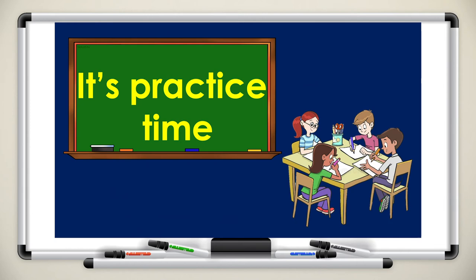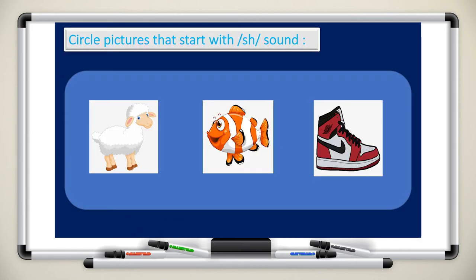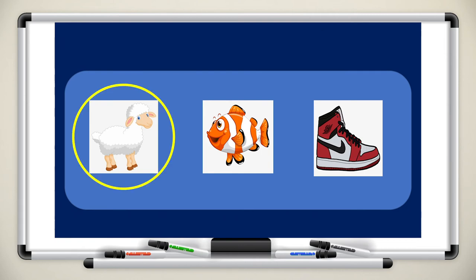Excellent. It's practice time. All right, boys and girls, let's circle the pictures that start with the sh sound. I'm going to give you a minute. All right, boys and girls, that is correct. Sheep. The sh sound is at the beginning of the word sheep. And shoe. The sh sound is at the beginning of the word shoe. Although we have the word fish, the sound sh comes at the end of it. That is correct, boys and girls.